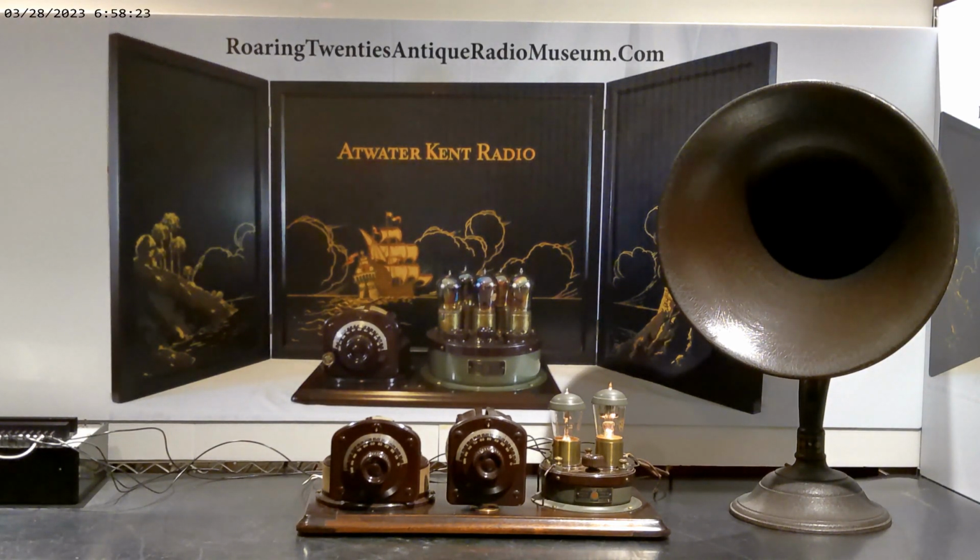Company founder Atwater Kent had decided against buying a license to sell radios with regeneration from RCA, which at the time held the patent rights to the selling of radios with regeneration. So he sold them with room to add the variometer and make the Model 1 a regenerative radio without having to pay royalties to RCA.